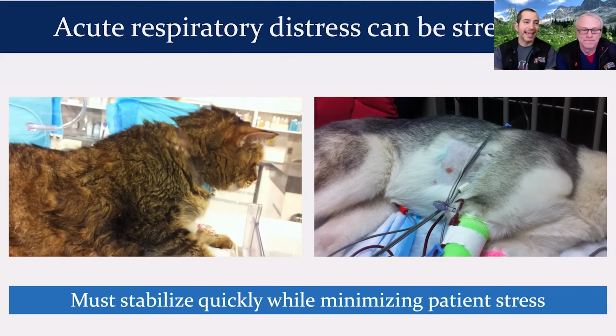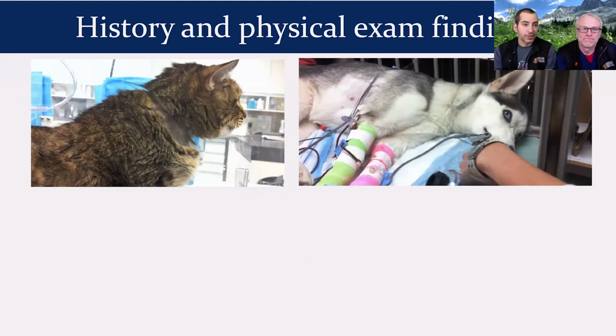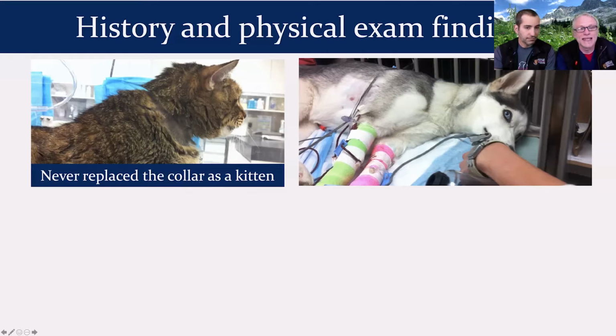100%. And as good clinicians, Dr. Boysen, we have to start with the history and physical exam findings. I mean, that's just natural. That can really help us get ahead here. So that puts us in the right direction, Dr. Chalhoub. There's no doubt history and physical examination are important. This, unfortunately, is a kitty cat that had a collar placed when it was a kitten, never was replaced, never had it enlarged. This cat grew into that collar and unfortunately developed respiratory problems because that collar became very, very tight. And you can probably guess, and we'll come back to that, what this cat's underlying problem was.